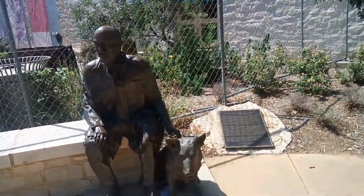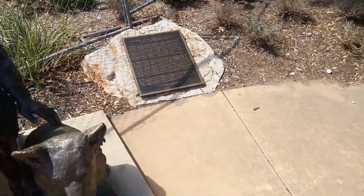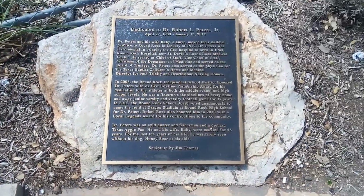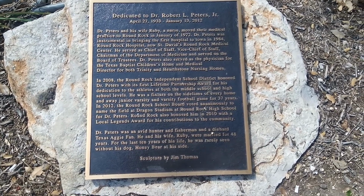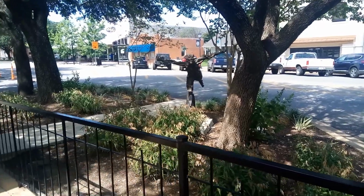Since this was just a last minute thing, there's a lot of things we probably missed or we didn't even have a chance to do. But yeah, this is a very good town. We'll probably come back here in our trailer. Maybe we have to find a state park that's close to here.